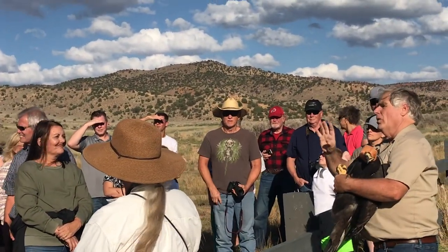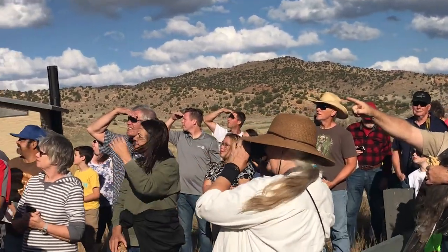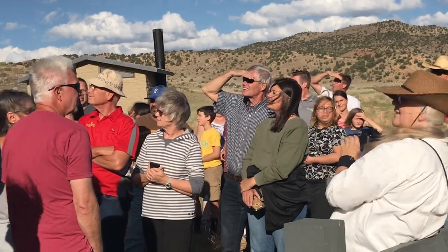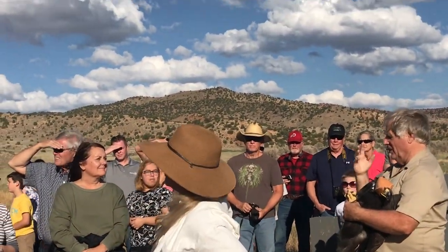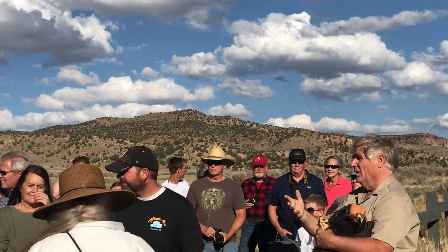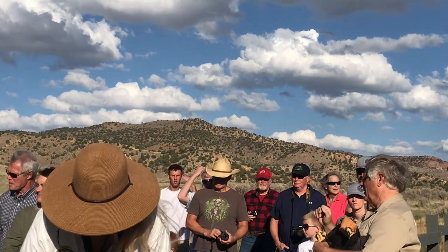Now, what we're going to do is we're going to release the eagle. You see the big rock on the hillside right there? The large rock that's standing by itself right there. We're going to walk up to that, and we're going to release the eagle. I'll carry the eagle up there. But I do need to give you the instructions, and I can tell you how we're going to do this. Can his boys be near him when he releases it? Yeah, the boys can come up with us. But no, this is strictly adult.